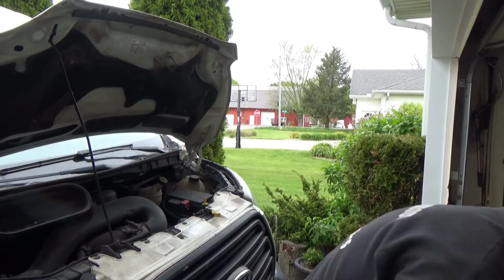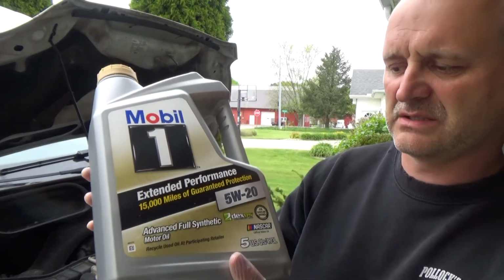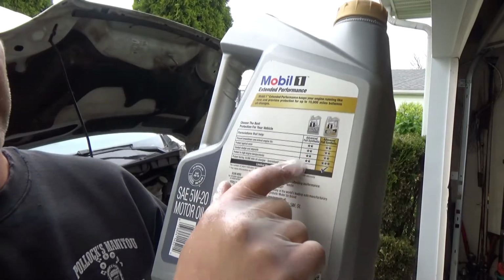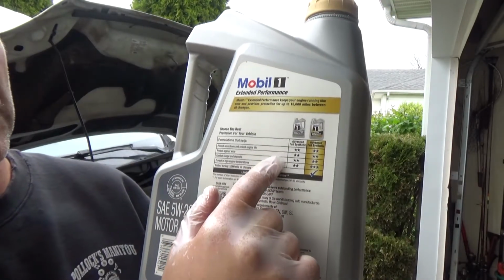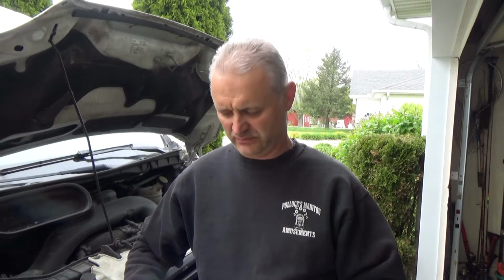So when I bought this van in 2016, they started making this oil. See, extended performance, 15,000 miles of guaranteed protection. And if you look at the back, they don't even show the conventional oil on this can, but that's this one. Now 15,000 miles, that's nice. That was like about a month pretty much I could drive without changing oil.